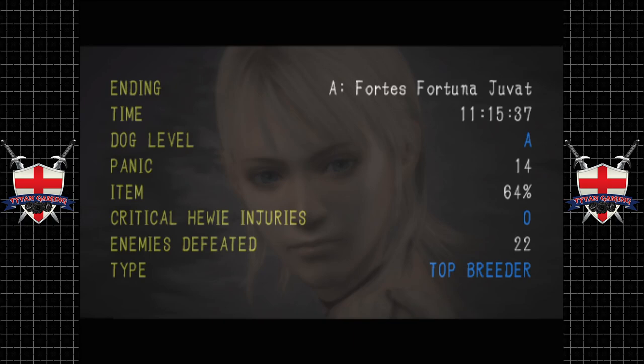Now, from what I can understand, Top Breeder means that you took the best possible care of the dog, which I'm not that surprised about, to be honest. Dog level A, I'm guessing that's the best. Because the game rates you on how you played, and there's a number of different types you can get. If you're bad with your dog, if you panic too much, if you take too long. There's about 10 different things you can get, I believe.